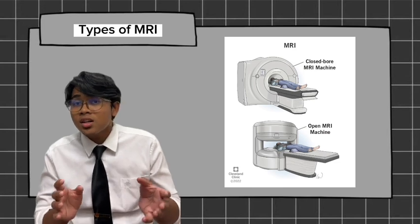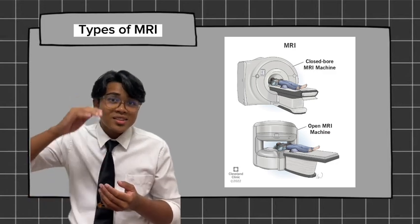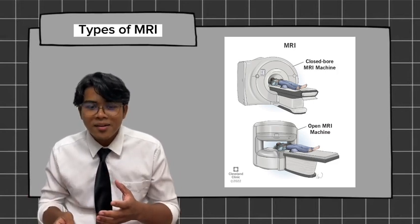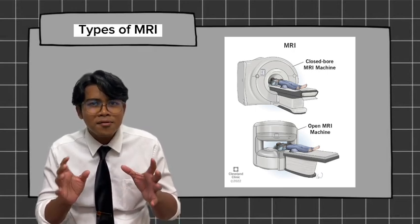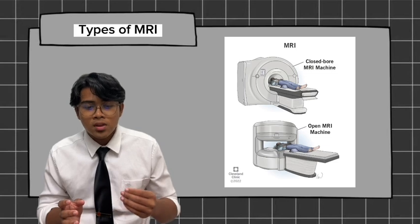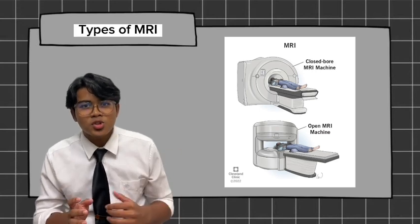For the second type, which is open bore, it is used to counter this problem. So open bore MRI has two flat magnets positioned over and under the patient with a large space between them for the patient to lie. This allows an open space on two sides and alleviates much of the claustrophobia many people have experienced with the closed bore MRI just now. However, the open bore MRI doesn't take images as clear as the closed bore MRI.